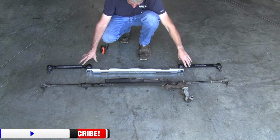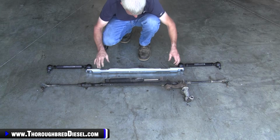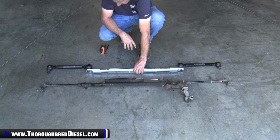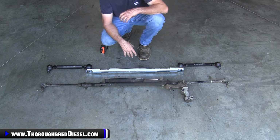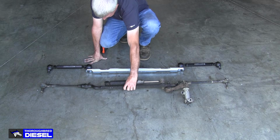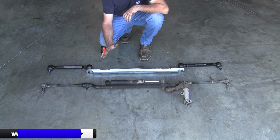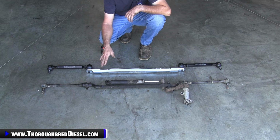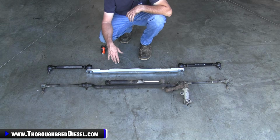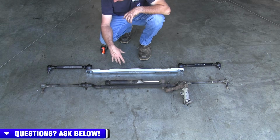All right, so we've got our Kryptonite SS Centerlink and death grip tie rods out here laid out on the floor. And let's just take a minute to truly look at the difference in these two products. The difference in the structure between the stock Centerlink and tie rods and the Kryptonite product is honestly amazing. The Kryptonite product is great workmanship. You can't say enough about it.